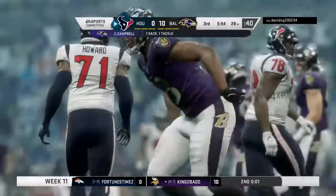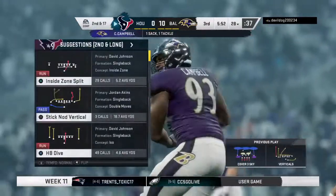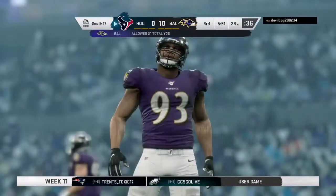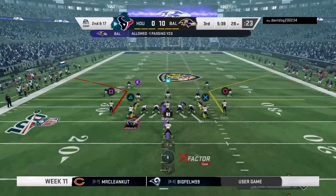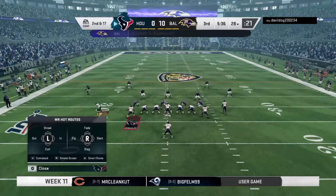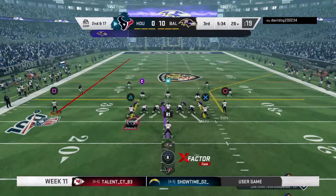Nowhere to escape, and he goes down. Calais Campbell has now recorded 10 sacks on the season. You know, despite the scoreline, I think they've got to like where they are here. They're on the road and just one big play away from getting right back in this game.